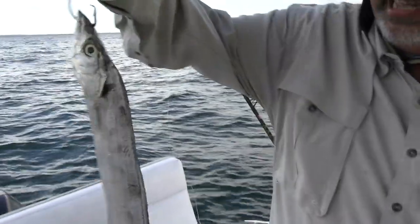All we're doing is putting a circle hook in this ribbon fish that was caught by hand, and we're gonna let him drift.